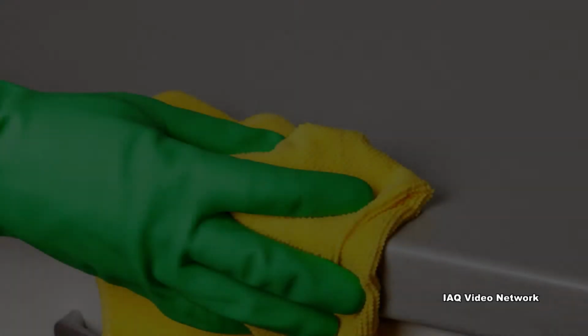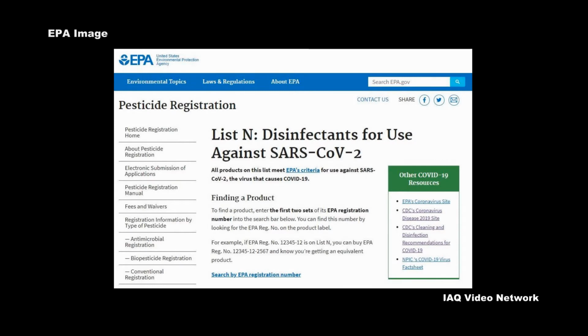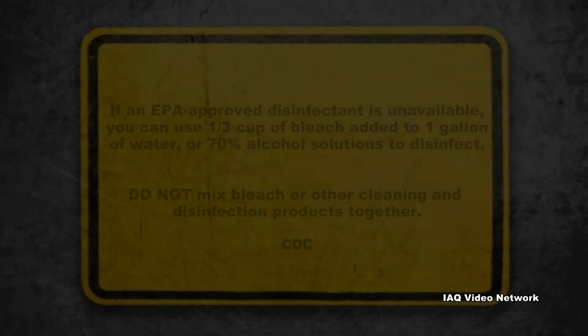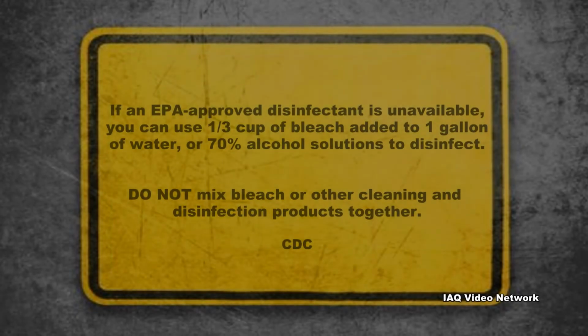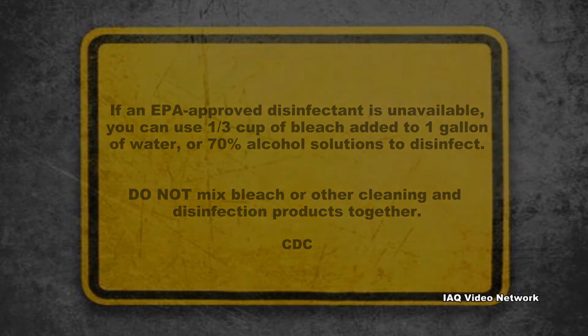The agency's general framework for cleaning and disinfection practices includes first clean the surface or object with soap and water, then disinfect using an EPA-approved disinfectant. If an EPA-approved disinfectant is unavailable, one can use a third cup of bleach added to 1 gallon of water, or 70% alcohol solutions to disinfect. Do not mix bleach or other cleaning and disinfection products together.